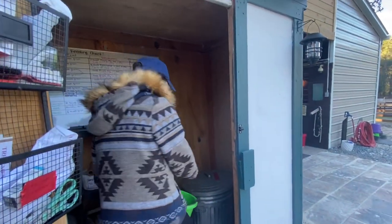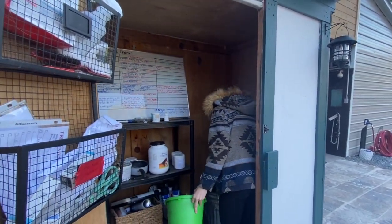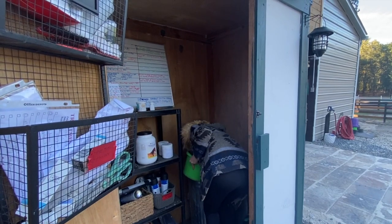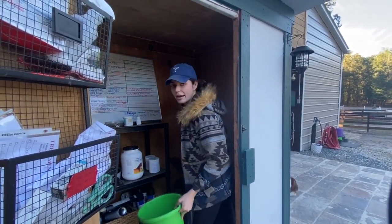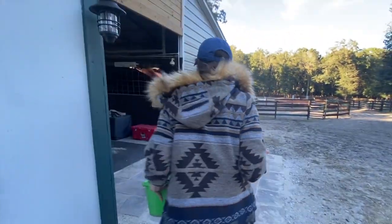Right now, I'm going to get the grain ready for the horses in the barn, which is Kojak and Henry. Kojak gets a full scoop of ProForce Fuel, which is right here. Henry gets two scoops. Kojak gets one. All right. Let's go.